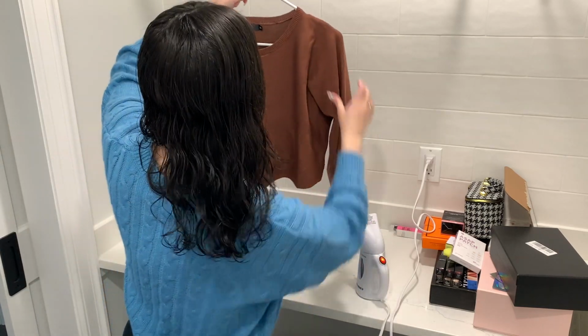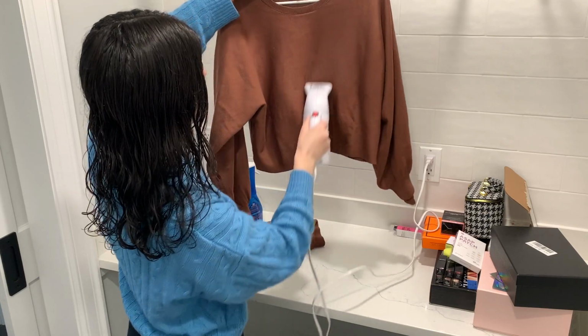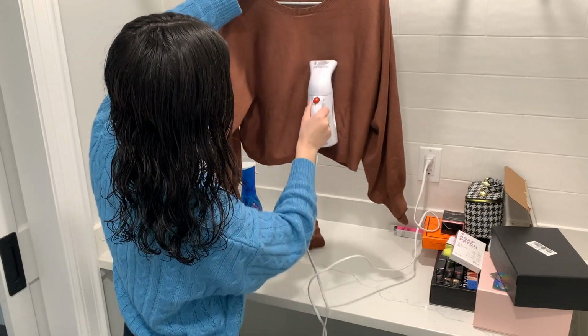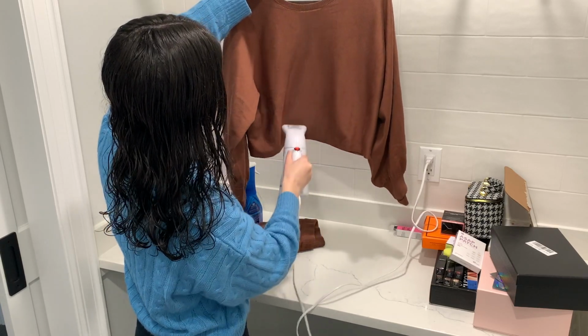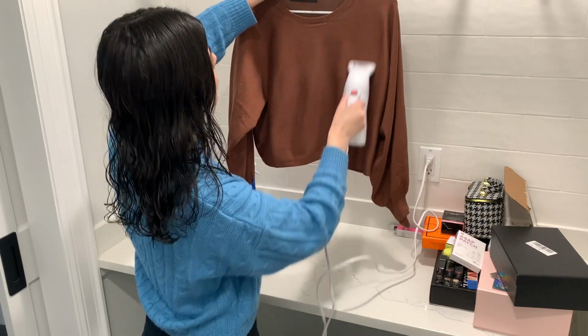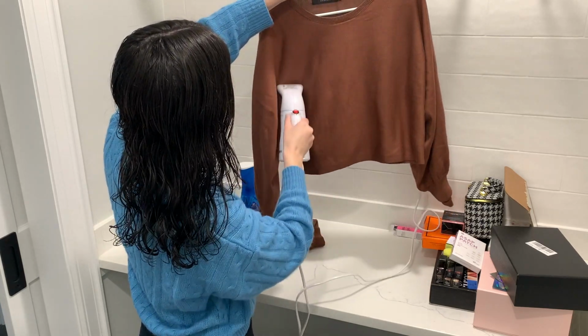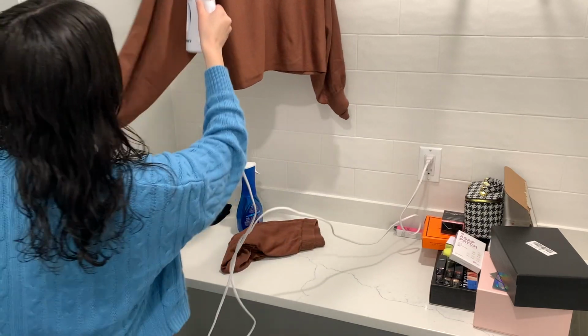I'm just gonna very quickly iron my clothes for today. This is the steamer that I use. We've had it for a while, but as you can see, there's just some light wrinkles. So I'm just gonna ever so slightly iron this out. I try to always iron my clothes so that there aren't any wrinkles. Typically if I have wrinkles in my clothing, it's usually because I didn't have time to iron it. But I'm actually gonna hang this up so I can get the sleeves.